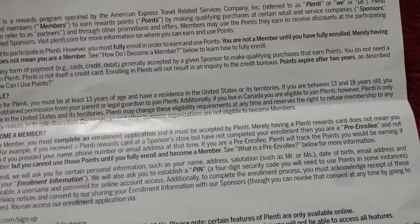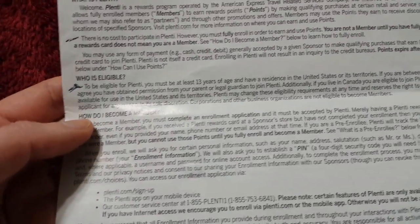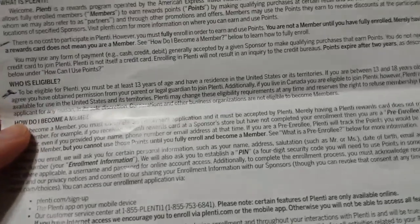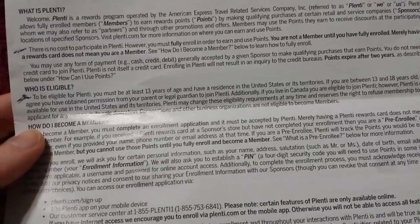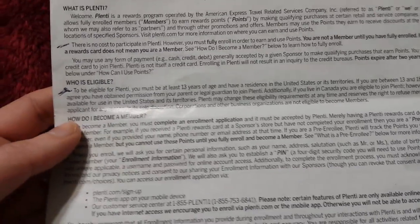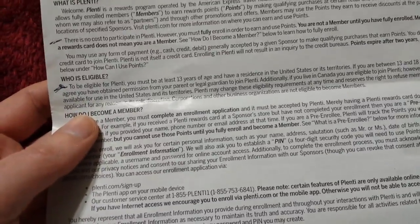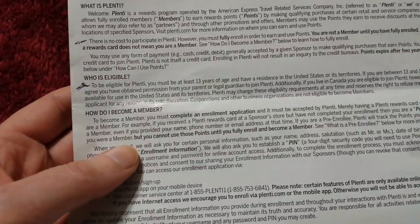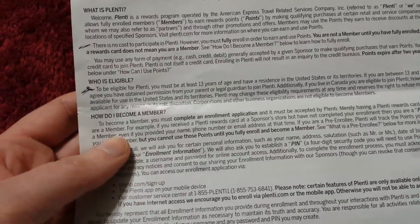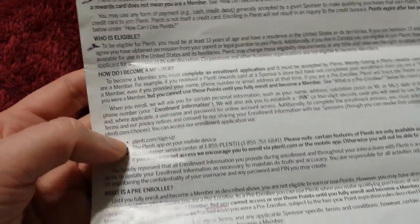If you are between 13 and 18 years old, you agree that you obtain permission from your parent or legal guardian that you could join Plenti. Additionally, if you live in Canada, you are eligible to join Plenti. However, Plenti is only available to use in the United States and its territories. And then they reserve the right to change these, if they want to. So if you live in Canada and you drive to the United States to do some shopping, you can still join, okay?